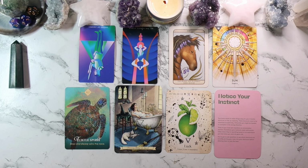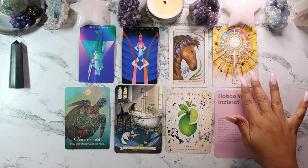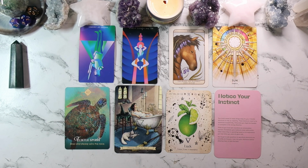So yes, we also have sun source. With this one, I feel like this talks about leveraging your creativity, right? So for example, if you're an artist, maybe consider creating some sort of custom work, right? Or some sort of limited edition piece, right? Some source of creativity that's going to bring in more income. Maybe you shine in your personal brand, right?